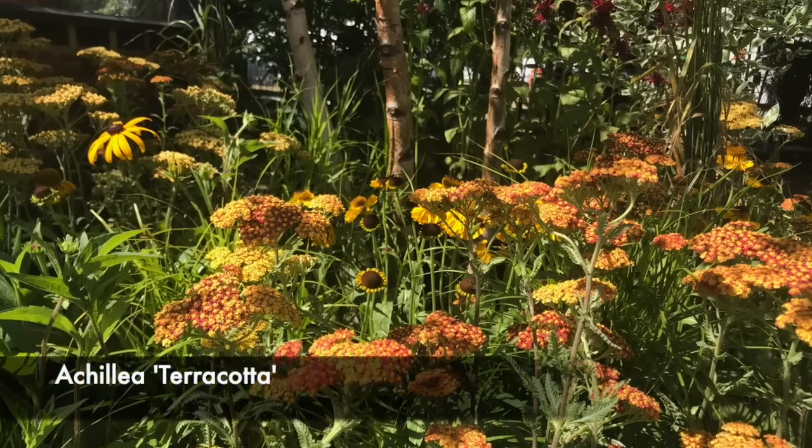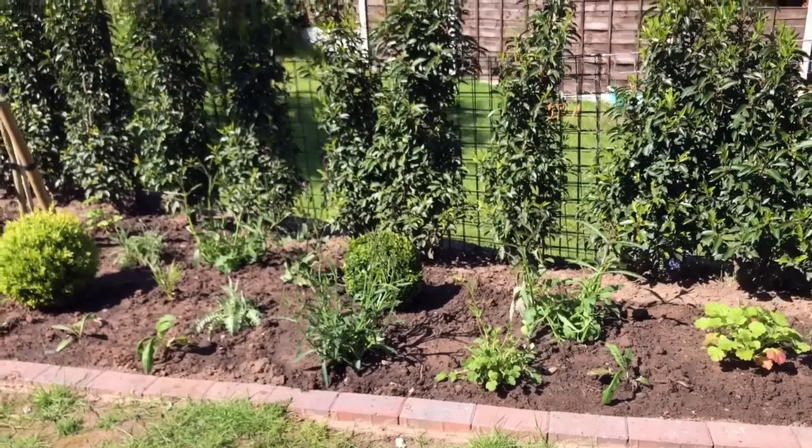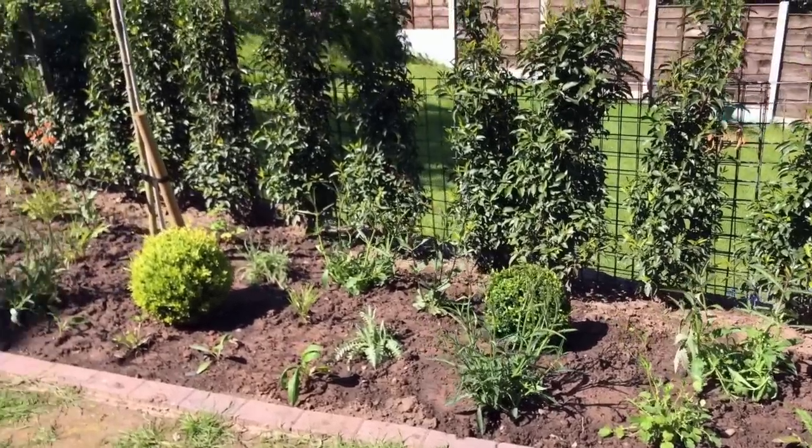We've also got things like Achillea, we've got a Terracotta and Credo, which is a bright yellow. They're dotted around, they've got silvery foliage and they will just lift the planting up. So we've got the purples, we've got the blues, then we've got the clash, the contrast of the yellows and the oranges. And that planting pattern continues from the house all the way down. So it draws your eye down the garden with consistency.